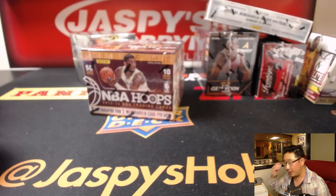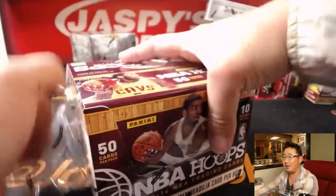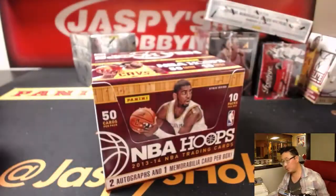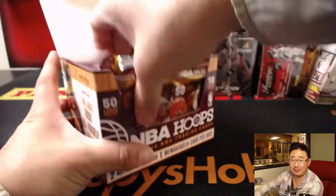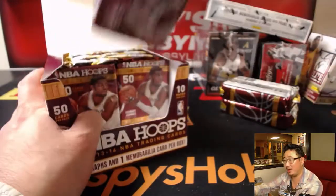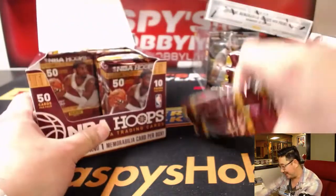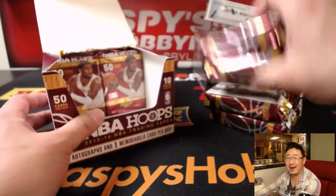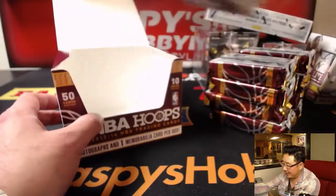All right, another box of hoops. Abner always says, why is the average always in their favor? I know somewhere out there, there's a handful of hoops boxes with three autographs in there. And someone is saying on Twitter right now, or Twitter back in 2013, oh my God, three autographs out of NBA Hoops. Wow. Thanks, Panini.